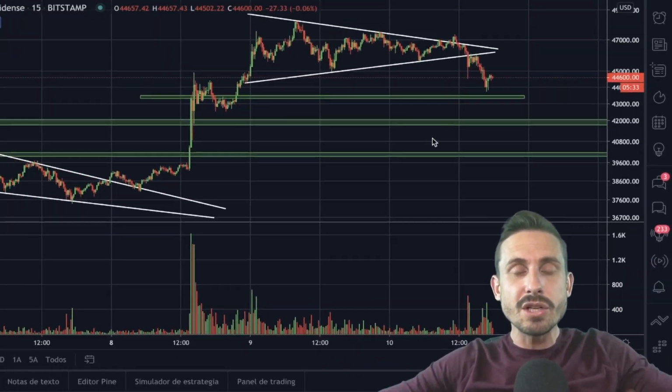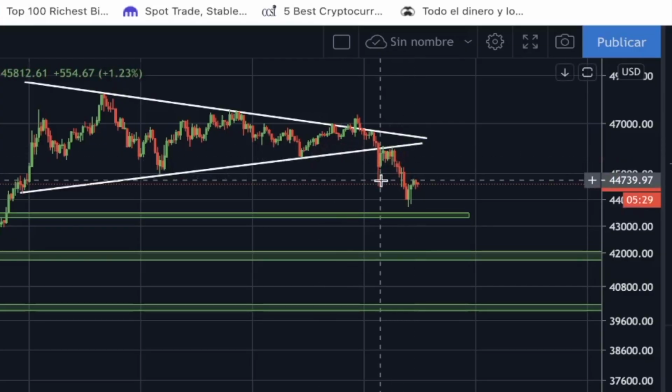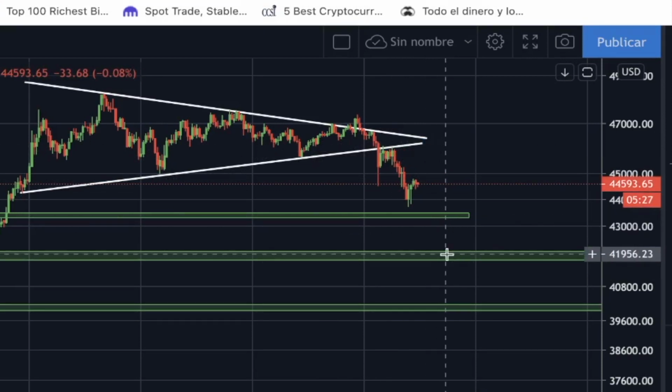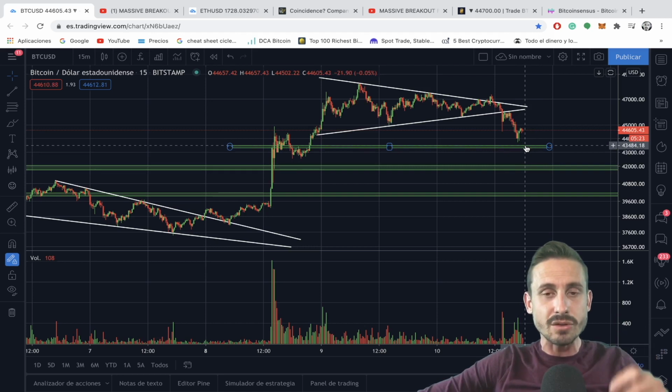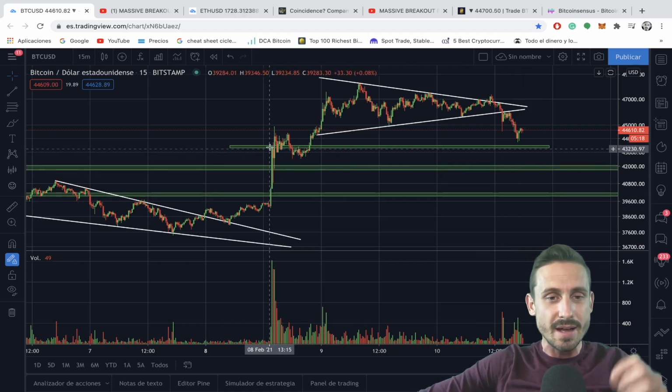Guys, this is an emergency video. We did break out of this symmetrical triangle that I mentioned on my last video. The target supposedly is going to be the $42,000 range, but there is a huge amount of volume around the $43,500 here. We can see the Elon Musk pump.